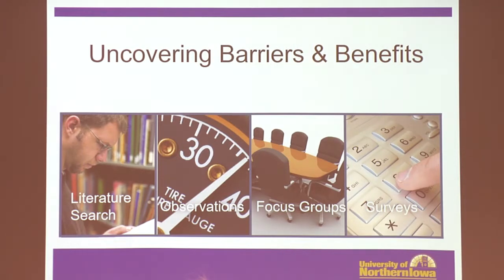Each one has pros and cons. Ideally, you do all four. It's called triangulation, where you combine different methods and get a more robust picture. Of course, what you can do depends on time, funding, and energy. With focus groups, you have a very small group but very in-depth, valuable information, though you lose the breadth. With surveys, you have a broader audience, which is nice.